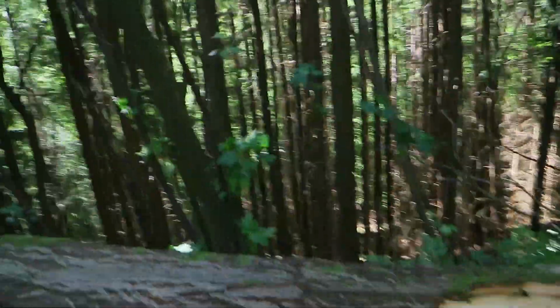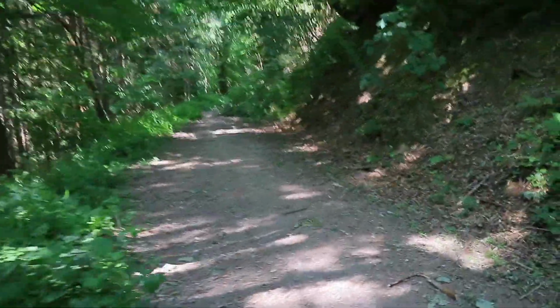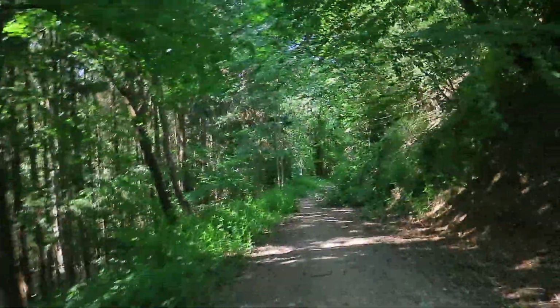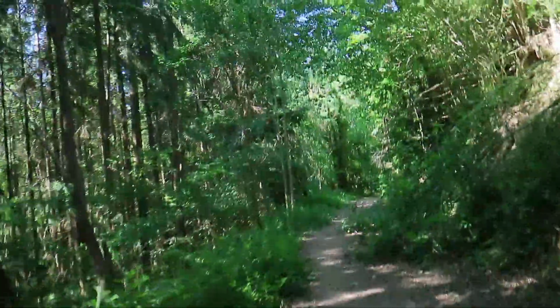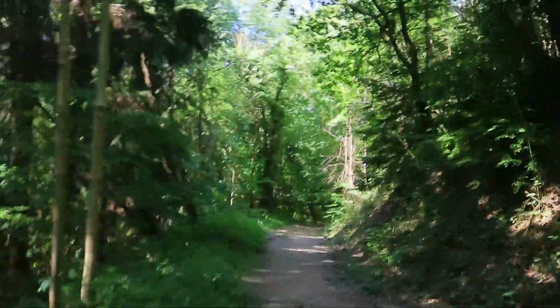It goes down quite a long way. So we're going to keep carrying on this path until we get to the point that we need to turn down, and we'll hopefully find the waterfall. So this is coming to Nant-Y-Ffrith Waterfall from the Ffrith side, not the Glascoed Road side, which is a lot easier to get to.